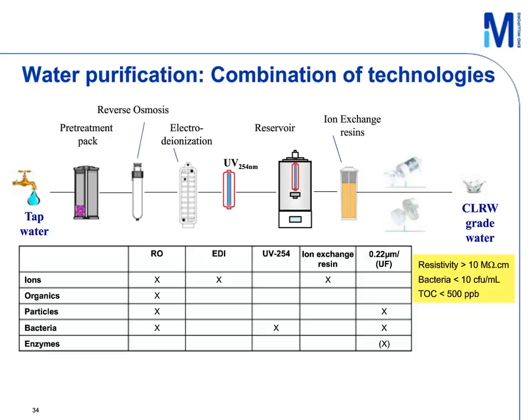And this slide shows the purification chain in more detail. And this chart on the bottom lists the technologies and the contaminants in the water that each removes. As you can see, there's no silver bullet, and the only technologies effective at removing bacteria are reverse osmosis, UV, and 0.22 micron filtration, screen filter. So it's important to point out that one of these alone will not bring the bacteria levels down to less than 10 CFU per ml, but a combination of them must be used to keep to that standard.